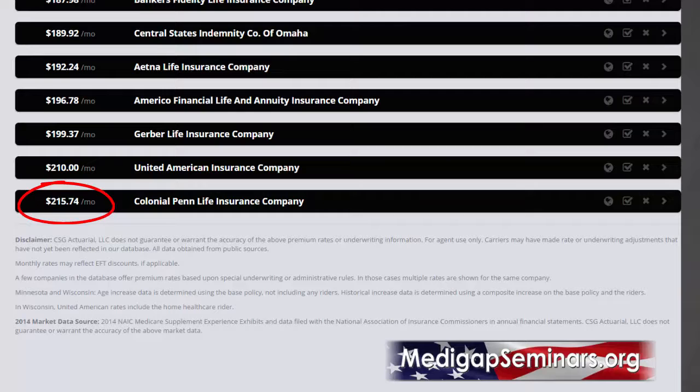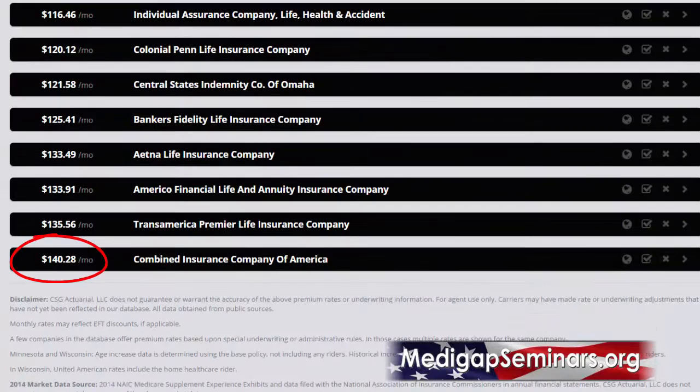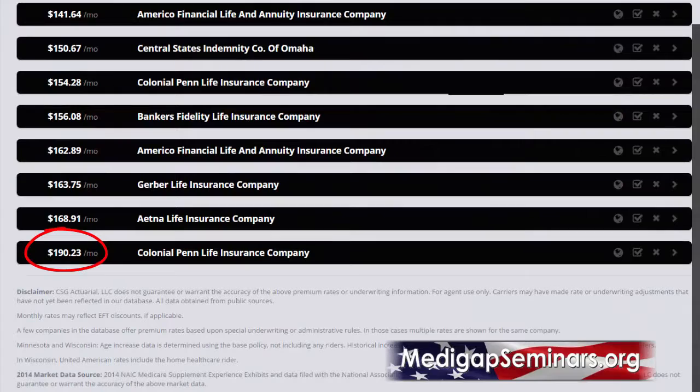So let's take a look at Plan N. There are 18 companies that offer Plan N, the lowest being $97 and change a month, the highest $140 a month. There are also 18 companies that offer Plan G, the lowest at $133 a month, the highest at $190 a month, the exact same plan. And in case you didn't notice, the best price company for one plan was not the same for another plan.